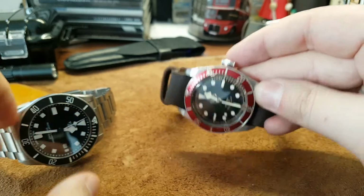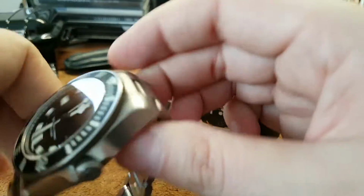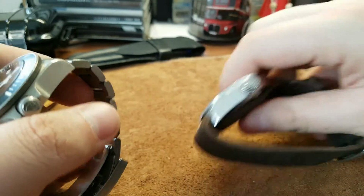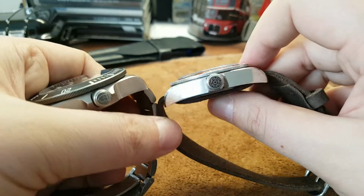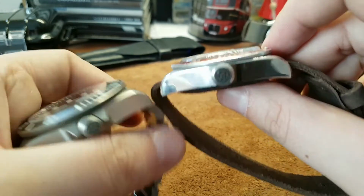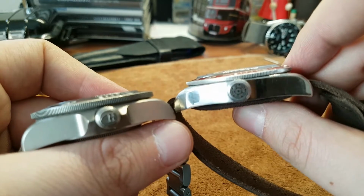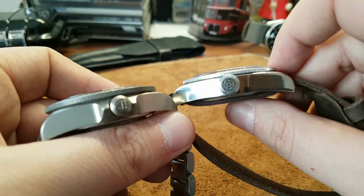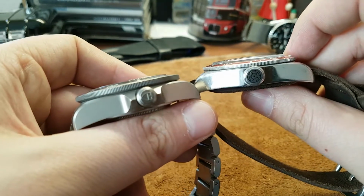At the end of the day, I will talk to you more about the differences and whatnot. Here you can see the crowns on the Black Bay, if you're wondering. It does come on a bracelet. It does come on a stainless steel bracelet, and it's a beautiful bracelet.